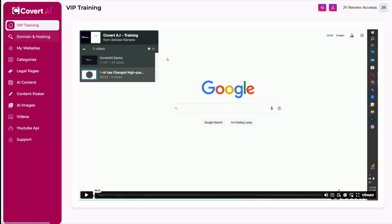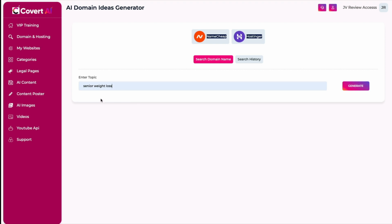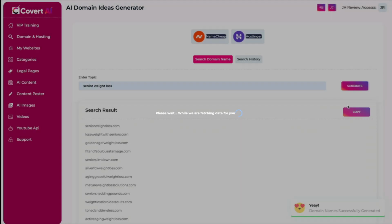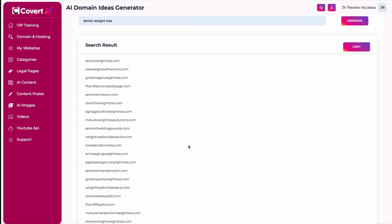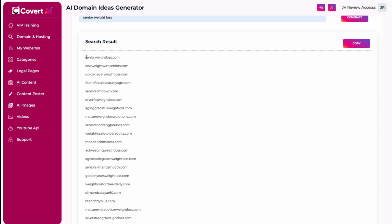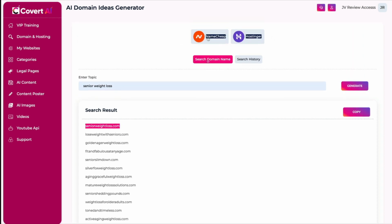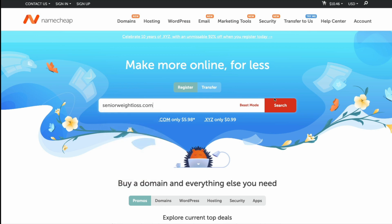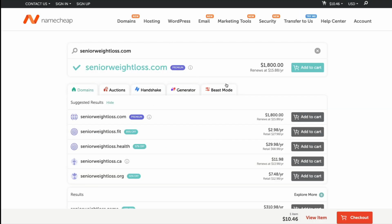The first thing you'd want to look at is domain and hosting. And what I did was enter a topic for a website I quickly put together, and I clicked generate. So what you're doing is looking for some website domain names that would suit the niche that you've chosen to go into. So you would choose a name that you like, and I recommend you always use a .com. And then we can go to Namecheap, paste it in here, and look to see if that domain name is available.